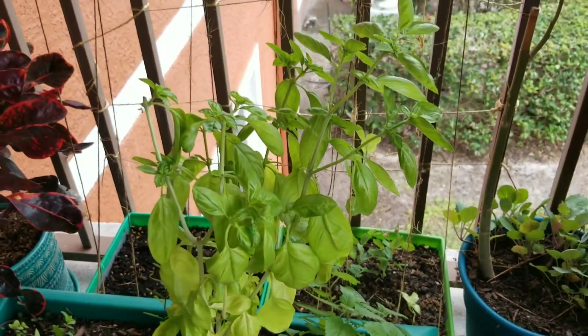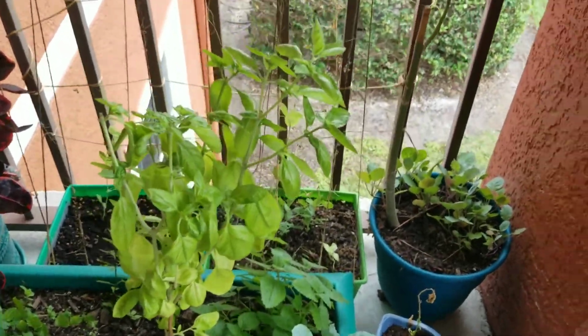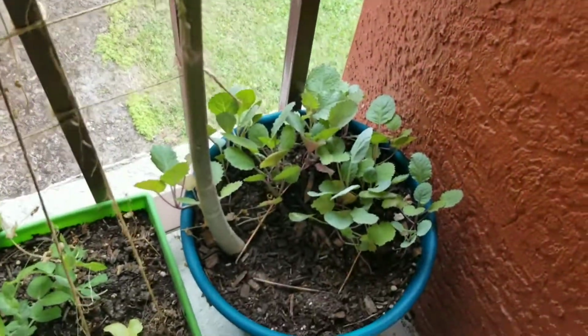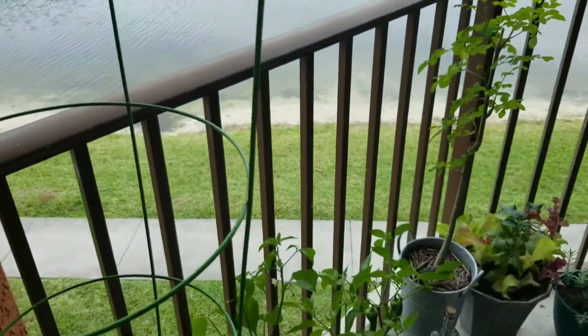And then these are some of the basil that we planted. These were some basils we planted that didn't do anything for a long time and are finally coming back. More collard greens, a few more peas. And so again, it's still producing.